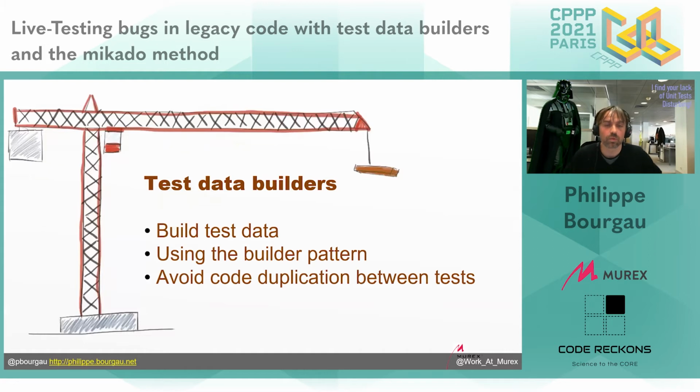And so let's see what we can do differently. I know a pattern called test data builders. I don't know if you know about this pattern. Maybe you can raise your hand if you do. So yeah, I see a few hands raised. The idea is to use the builder pattern to help you build test data.